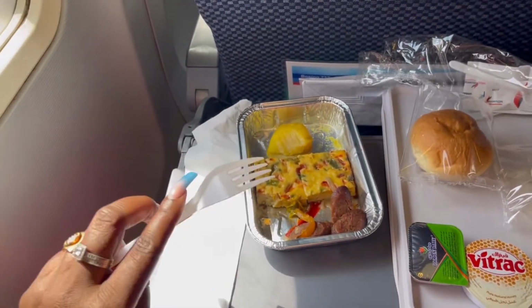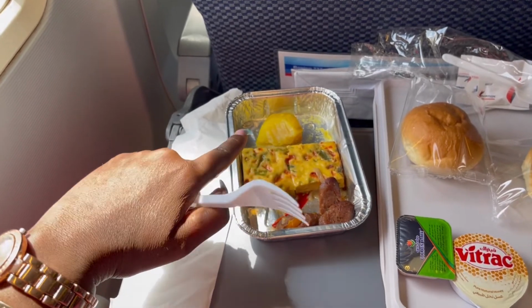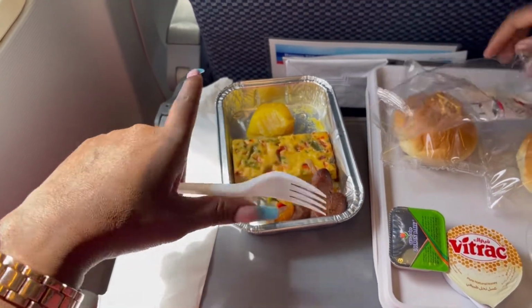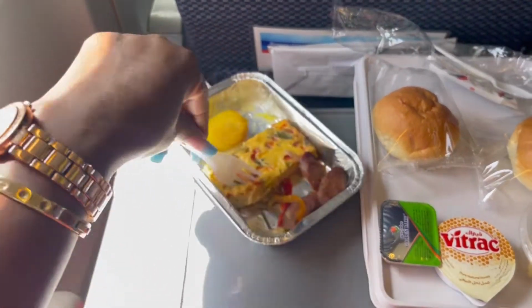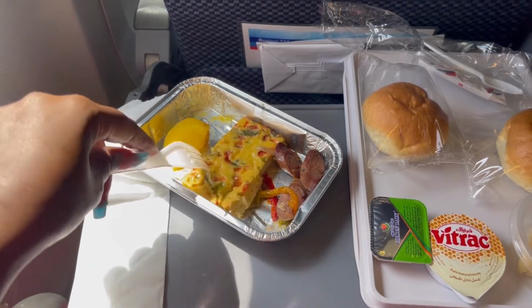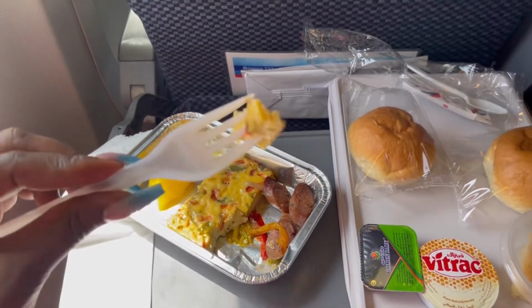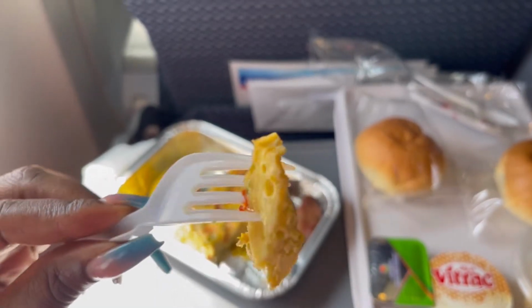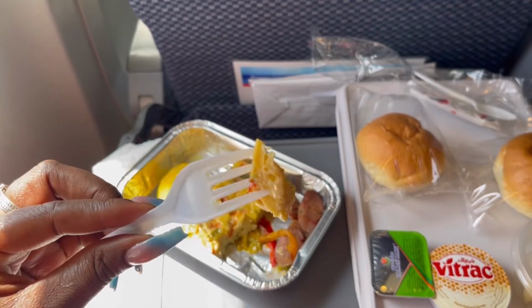Actually, I've just realized that this, I didn't know what it was, so I didn't start eating it. So I've just had a taste of it. And actually, it is eggs. This is eggs. You see? It's eggs, and it's really tasting good.